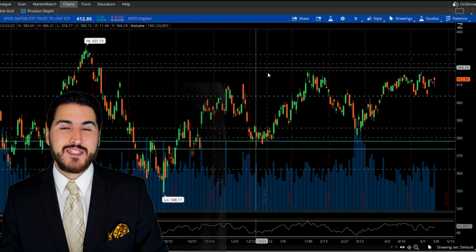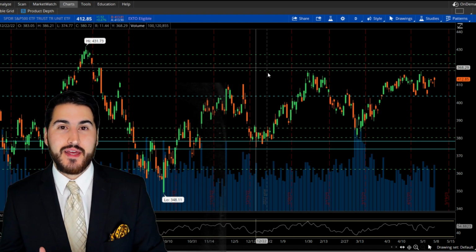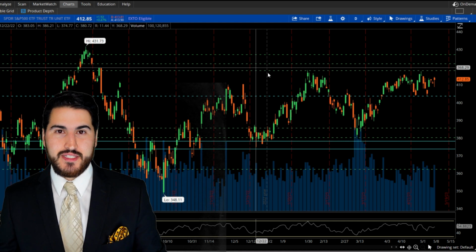It's not always going to work, but if the pattern is there, the chances that it's going to work more than it doesn't are relatively high. But nothing in the stock market is guaranteed.